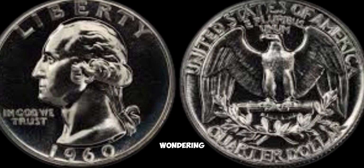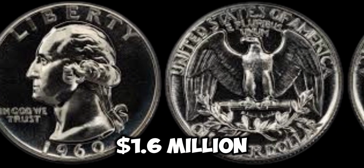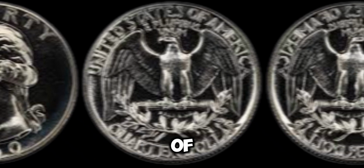And now, you may be wondering, why is the 1960 Washington quarter dollar coin worth a whopping $1.6 million? Well, the answer lies in its rarity and condition. In the world of coin collecting, rarity is key, and the fewer coins that exist, the higher the value.